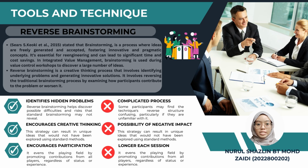Next, I'm Nurul Shazlin. We'll continue the slides, which are about the tools and techniques. Brainstorming is one method of this value management workshop in this case study. Brainstorming is a collaborative technique that involves identifying a problem and convening a group to devise innovative solutions. It is widely applicable in value management and assumes that one concept leads to another, generating more ideas. Group brainstorming generates more ideas than individual brainstorming.